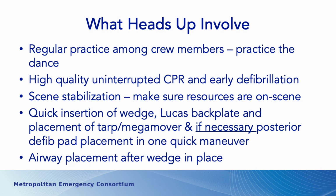We want to get the heads elevated within the first 2 to 4 minutes, but we also need to make sure we have adequate resources on scene. You're going to need 3 to 4 people to do this and do it well. So if you have a 2-man medic show up first, their priorities are good quality compressions and CPR, and defibrillation. As additional resources arrive, that's where we're going to get the wedge in place, get the Lucas up and running, and get this wedge under the patient.